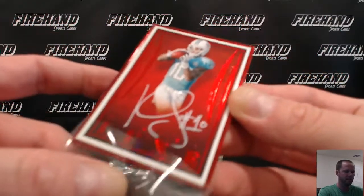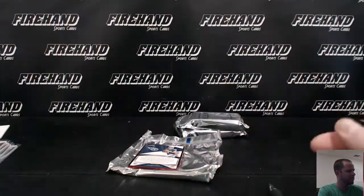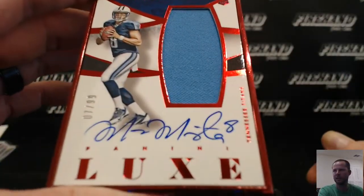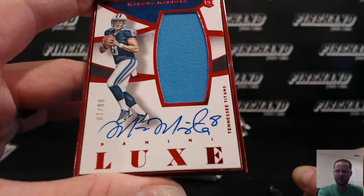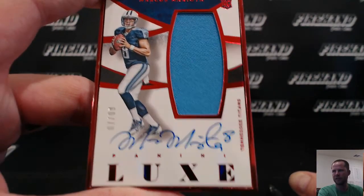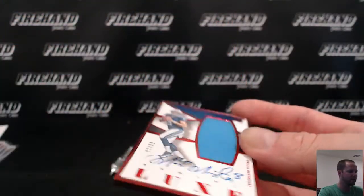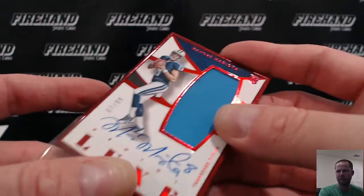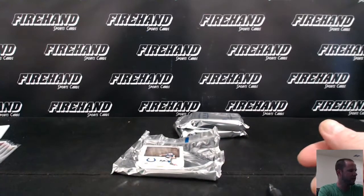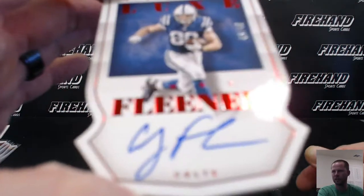And this next card will make it three consecutive cases with a Marcus Mariota auto. Numbered 7 out of 99, autographed jersey, going to Bowman 299 and the Titans. Congrats, Ryan. Mariota's just flying out of these cases lately. Followed by a Fleener again. Did we get a Fleener last time right behind him? 48 out of 49, the Colts, Coby Fleener.